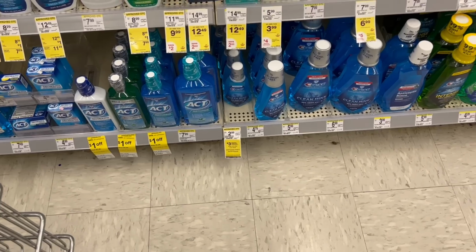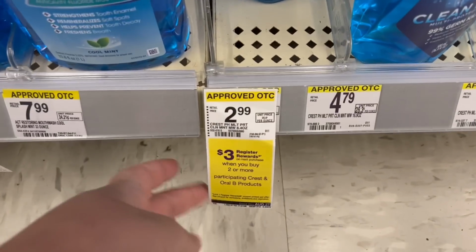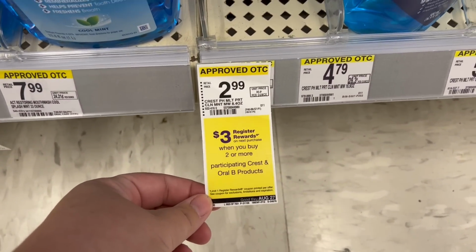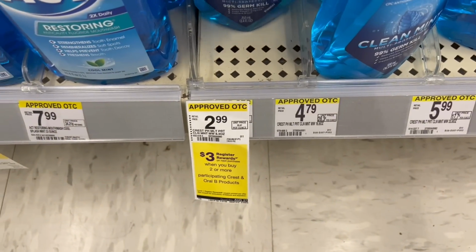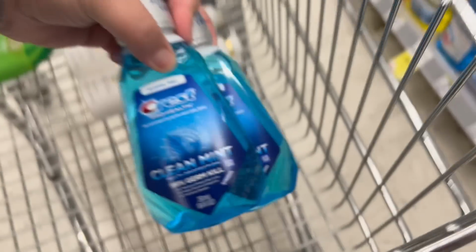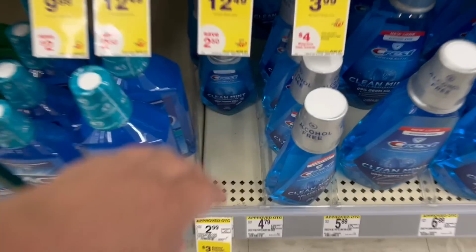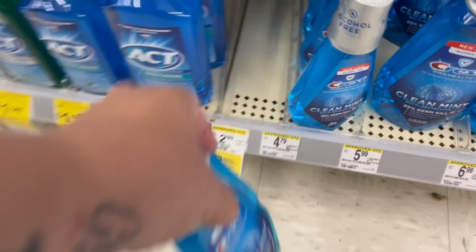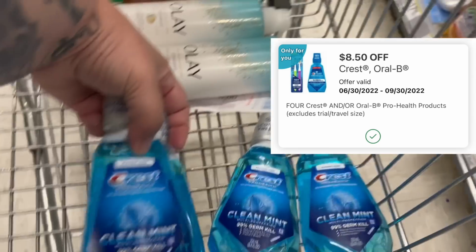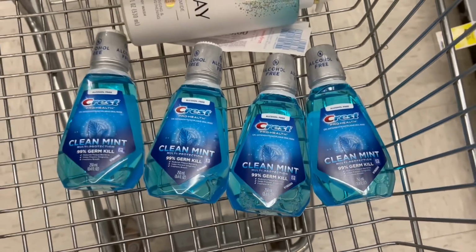Next, we're going to do a promotion that I first talked about several weeks ago that has been going on for July and August. And it's buy 2, get back a $3 register reward on certain Crest and Oral-B items. These little $2.99 mouthwashes are included in that, but we're going to grab 4 of them because of an $8.50 off of 4 digital coupon that I have that works for these bottles.